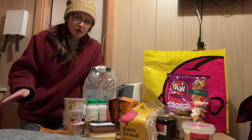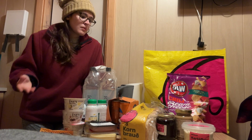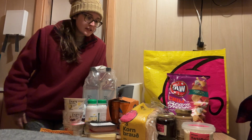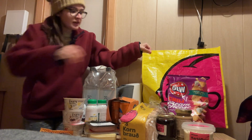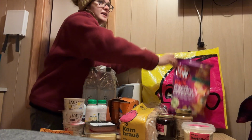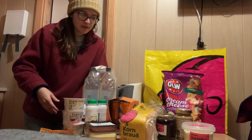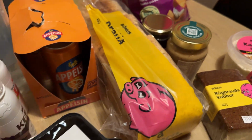Okay, here is the Bónus haul, as I promised. If you don't know what Bónus is, it's just like a more affordable grocery store chain for Iceland, that has this funny little pig. His eyes are always going crazy. See right there? But we love him. That's the little mascot. So last time we were here, we shopped at Bónus, did so again. And here is a little overview of what we got.